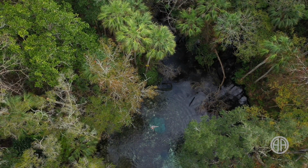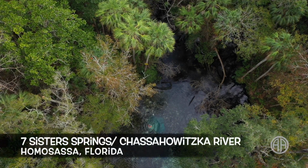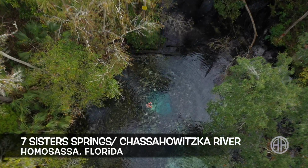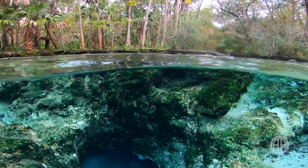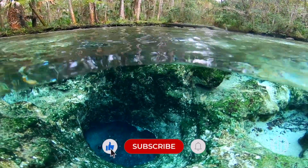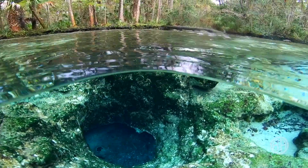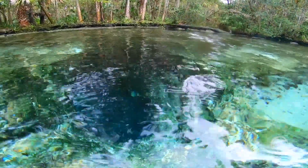Oh boy, do I get excited about this spot. I'm talking about Seven Sisters Springs on the Chassahowitzka River in Homosassa, Florida. This place is awesome. The adventure starts right away because you can't just park and walk up to Seven Sisters. You have to park at the Chassahowitzka River Campground, use their boat ramp, and paddle over.